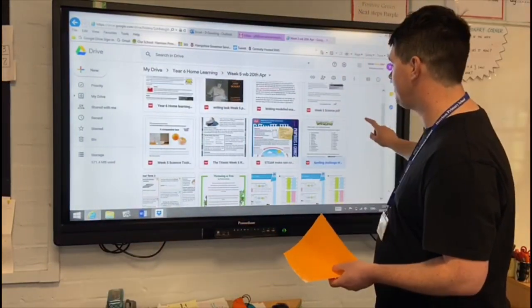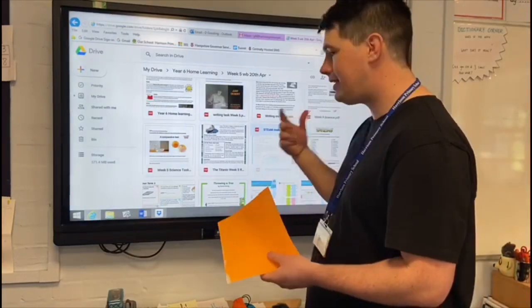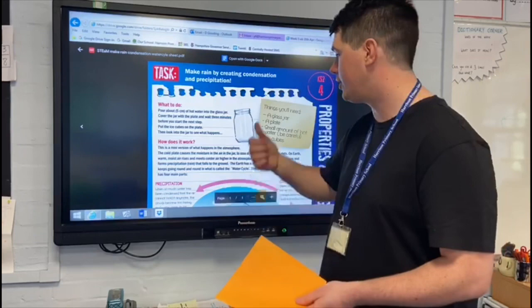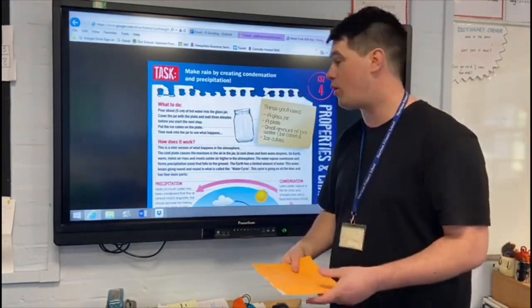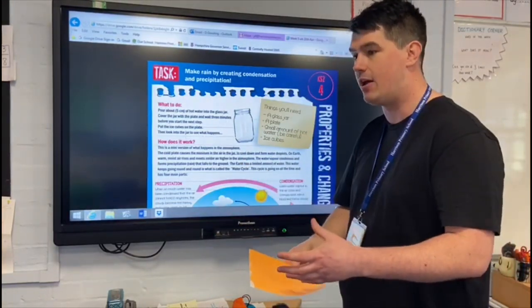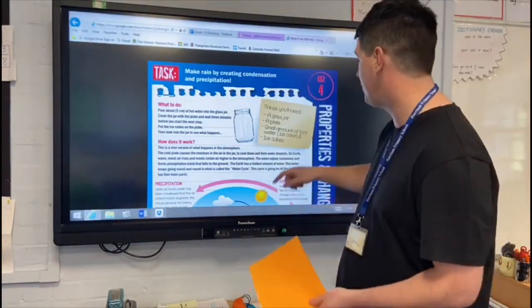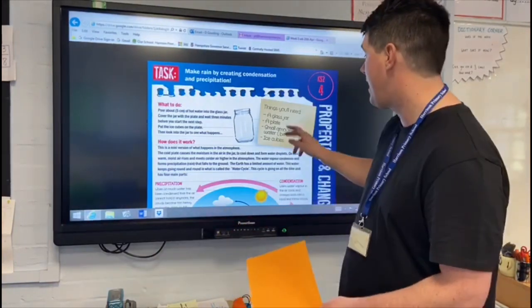There's a STEM task on it this week, which is a really nice one to have a go at. It links into some previous science work we've done around the water cycle. So this is looking at condensation and precipitation, but it's a nice one because you don't need a huge amount of equipment. The equipment list is a glass jar you might have around your home. It might be an old pasta sauce jar, it might be an old candle jar which you've washed out, a plate which you've got in the cupboard, a small amount of hot water, just be really careful about that, and some ice cubes.